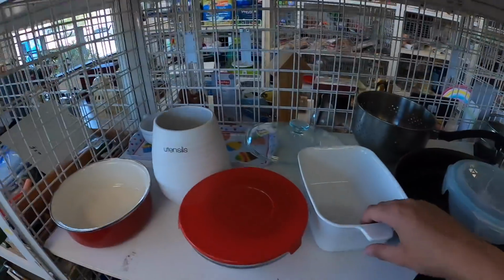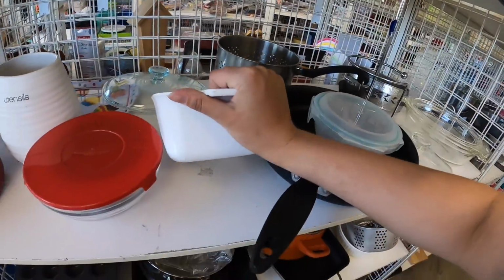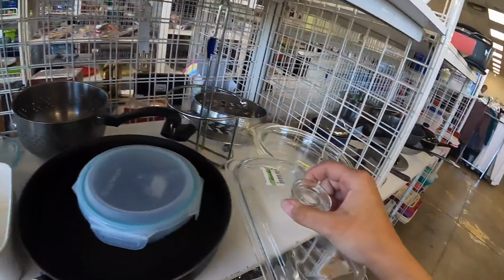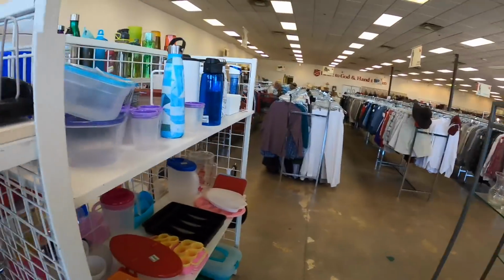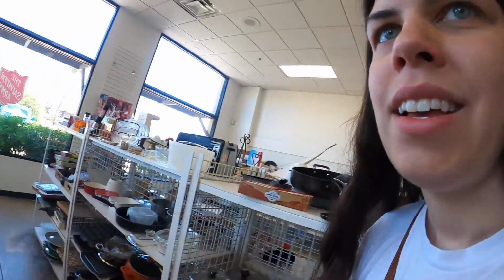All right, we've got some Corningware, $5. Nope. Does this fit though? No, that definitely is not the right shape. I got excited for a minute, okay? Nothing in the plastics. I mean, I think we're seeing a trend of it being a little bit more expensive because we're up in Scottsdale, which is like the nice, ritzier part of town, so prices kind of go up.